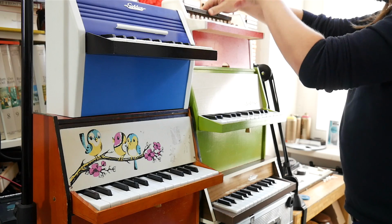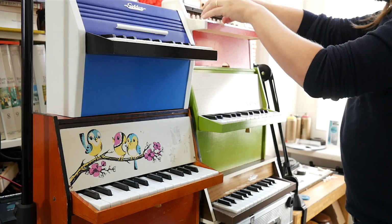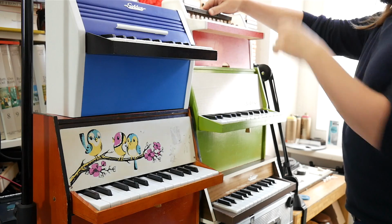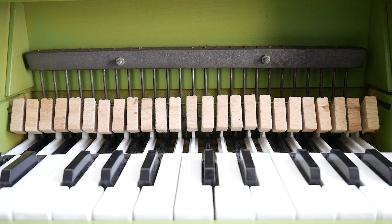The quality and sound of Goldon instruments varies drastically from model to model, but generally I don't think anyone would call these high-end. They tend to be the most warped in tuning of all the toy pianos I have, and have the most uneven keybeds. They often get stuck when playing, for example. The metal tines also tend to break easily, which is a shame, because Goldons have a truly magical sound to them.